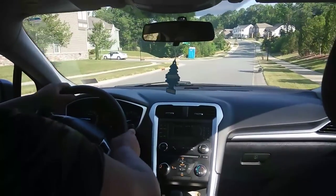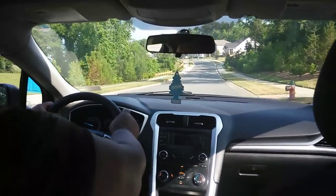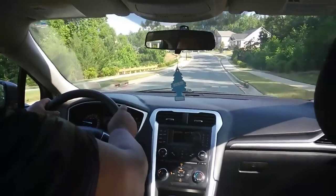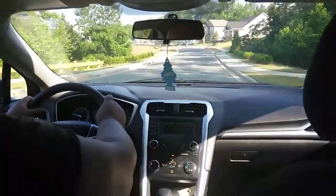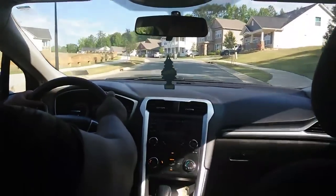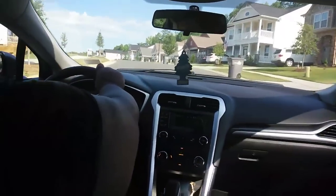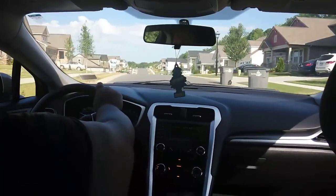And also another thing to keep in mind is they will be looking for you to be using both hands on the steering wheel. 10 and 2, if you look at a clock, you kind of want to be in the 10 and 2 positions on your steering wheel.